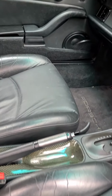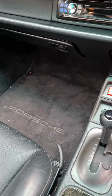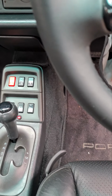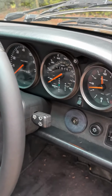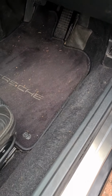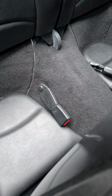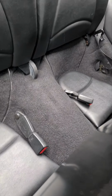nothing too drastic. General dirt and grime everywhere, pet hairs in the mats. Really, really good interior for its age. So it's just nice and steady. Just get it back up to a nice clean condition before it goes into storage.